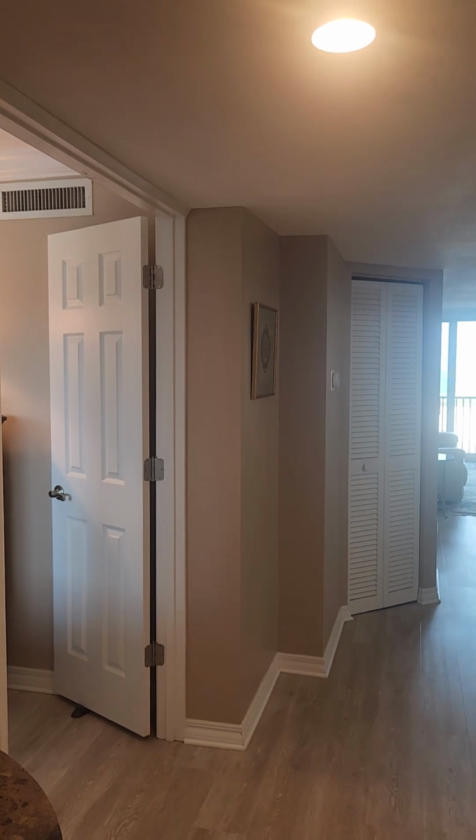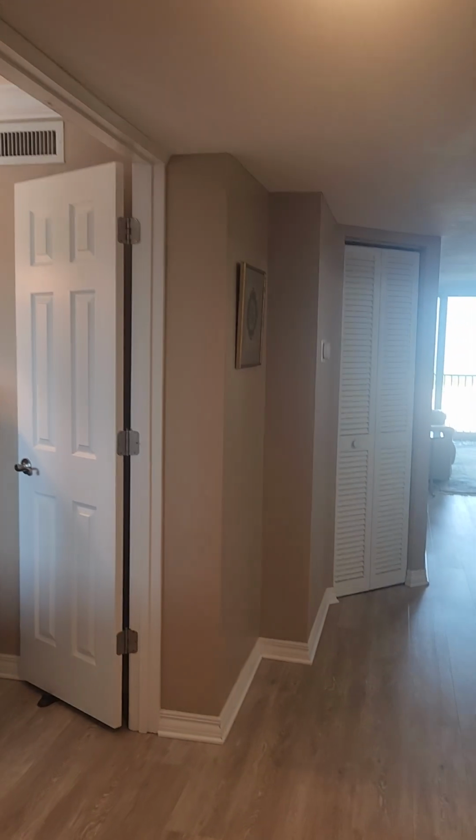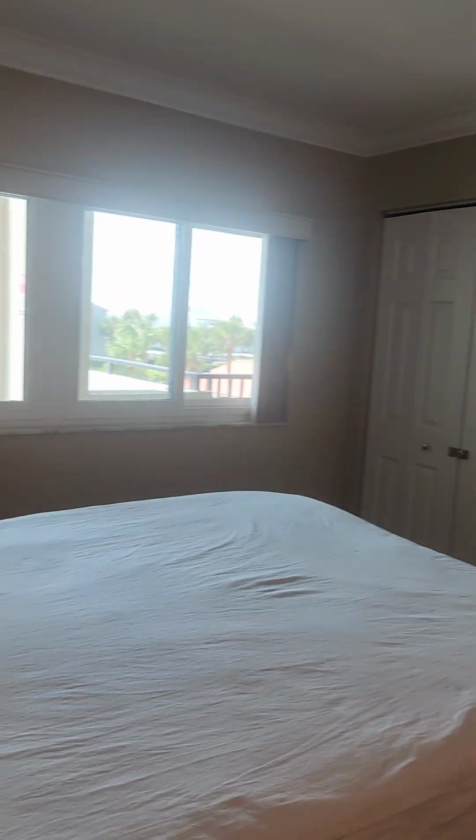Just got to 303 in Lighthouse. It's got vinyl flooring. It's pretty updated. This right here is the spare bedroom. Double doors coming in. It's got a queen size bed.